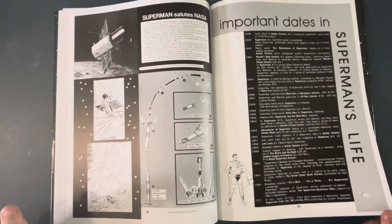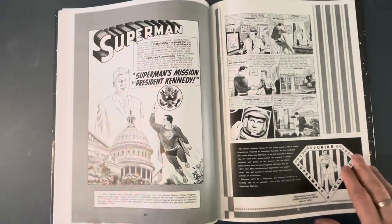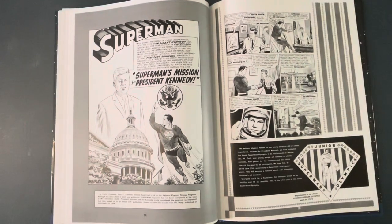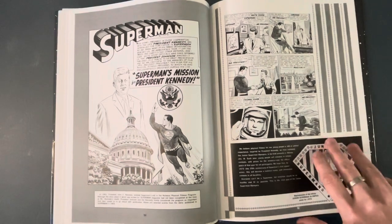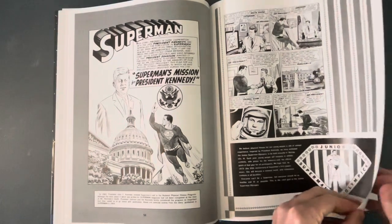Important dates in Superman's life. This was from a book where he did meet Kennedy. I'm pretty sure this book got published. I'm pretty sure it did. I can't remember if they were able to yank it from publication or not. I don't remember. And I call myself a Superman fan. I know. If it was published, it's out of my affordability, I'm sure.